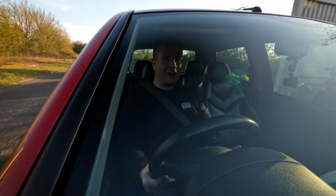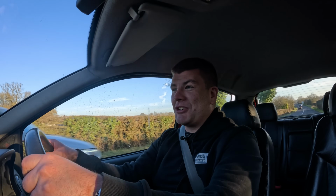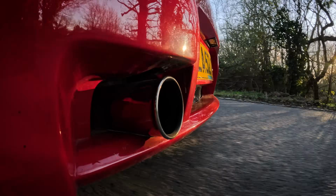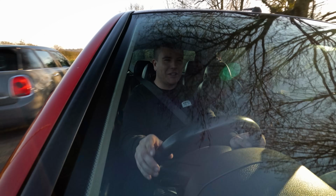My entire childhood was spent behind the wheel of this car. I drove this car on my provisional when I was 17. And then the day I passed my driving test, I could not wait to get behind the wheel of this car. It was on a beautiful day like today, the sun was shining, and I drove this car everywhere. I never used to get out of it.